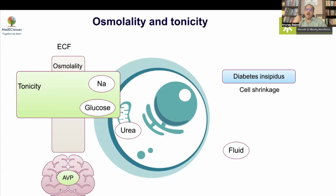Very importantly, after a time, the body will develop adaptation. So the cells will develop idiogenic osmoles within them, so they will regain their shape. So chronic hypernatremia will result in a scenario where the cells become preserved. But if you now treat it rapidly, like we talked about with hyponatremia, you will have a huge problem.